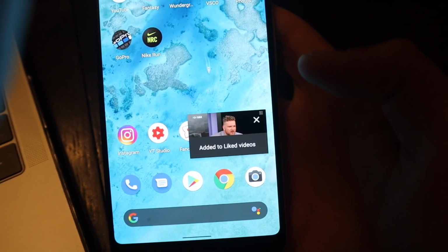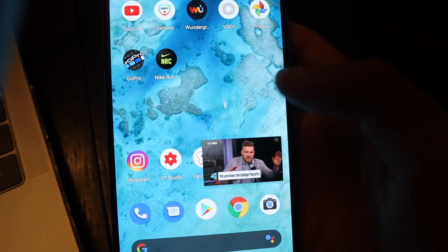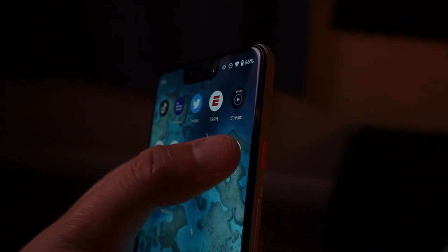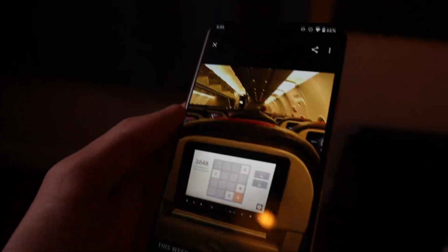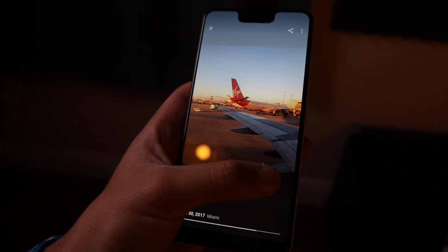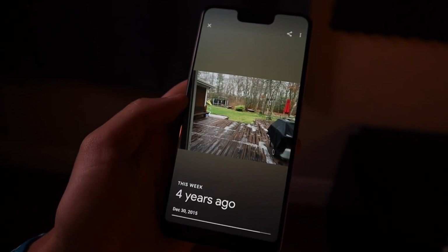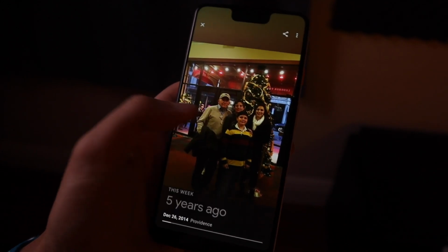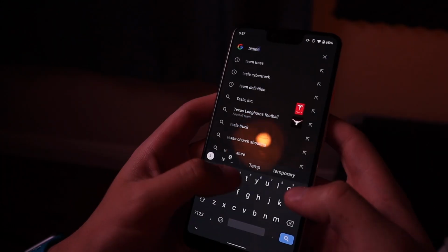Like for example, the Files app on this device, it's a little weird, because if you want to go just to see your photos, you can't do that. You have to go to Google Photos, and Google Photos only works when you're connected to the internet. So I have to go to the Files app to look at my photos that are on my device, and that's a little complex.